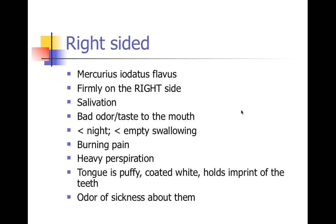Mercurius iodatus flavus. And this is firmly on the right side. And all the mercury homeopathic remedies have this interesting symptom of salivation. So there's a lot of discharge from the mouth. And sometimes they will describe that they wake up in the morning with a wet spot on their pillow from drooling and salivation. Of course, there may not be drooling. They just may comment that there's just a lot more saliva that's accumulating in their mouth. You may even see a little bit of saliva on the corners of their lips.